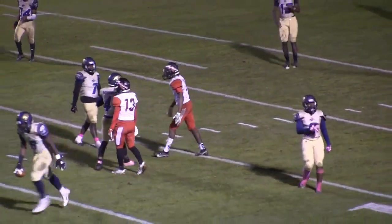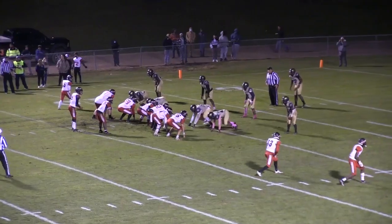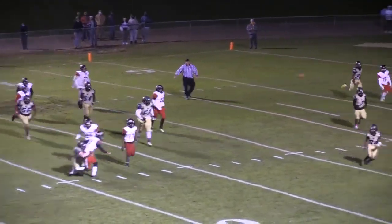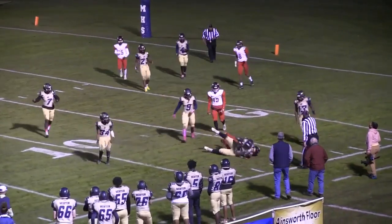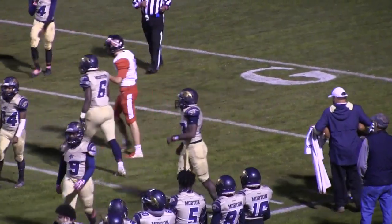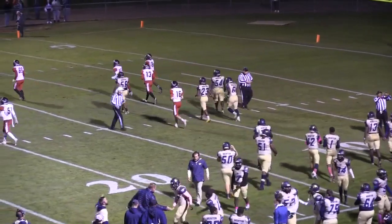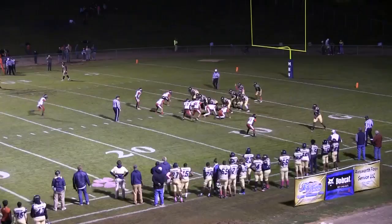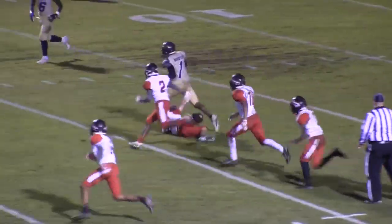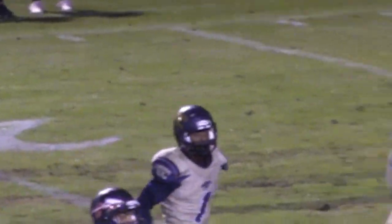Pass intended for number 8. Pass is picked off by the Panthers by number 6, Joe Laster. Intercepts the pass. Sims up the middle for a big gainer.